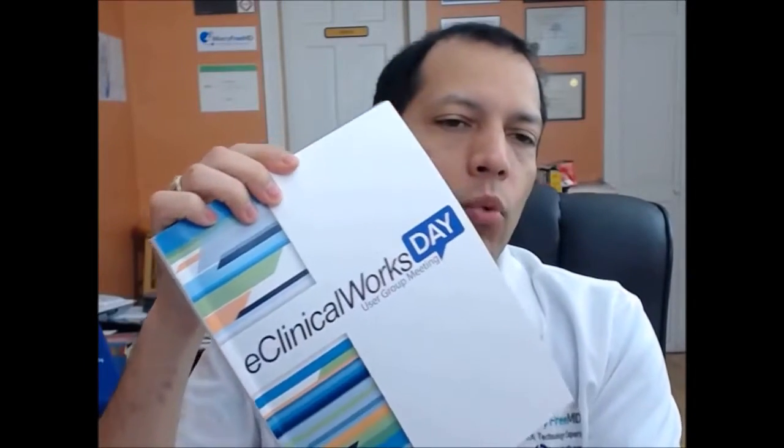So overall, it was a good event, and they handed out a lot of information. Here's a booklet, eClinicalWorks Day, and a lot of information was given here. Very, very interesting. There's a Q&A. So like I said, if you're interested in more information on what was covered on that day, I'm happy to share my personal notes on what took place, and discuss your installation and what features you can use to right away increase patient engagement, have some immediate cost savings, and improve your practice overall.